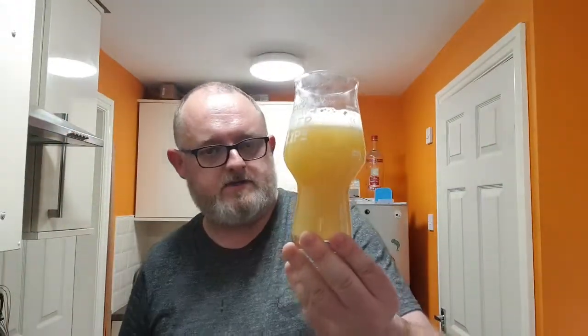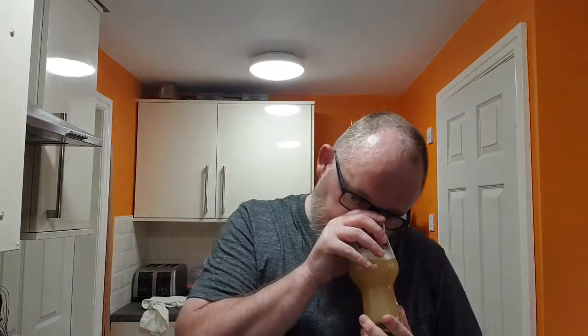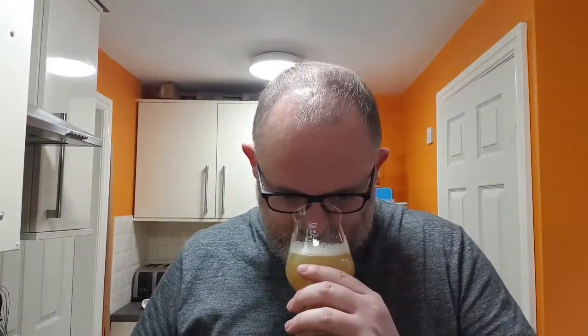It looks good in comparison with the Buxton beer from last night. So let's get a nose, let's see what we can smell. Oranges, a little bit of white wine, tangerines, lemons. Smells lovely. Okay, let's go for it.